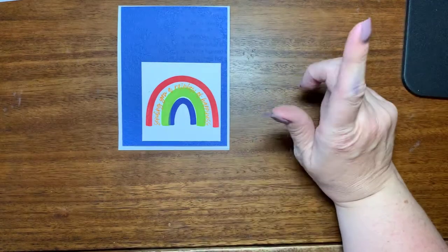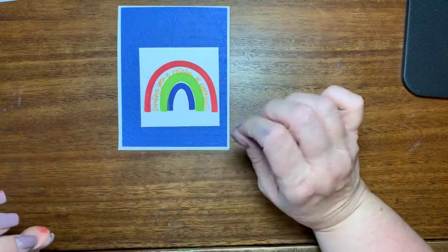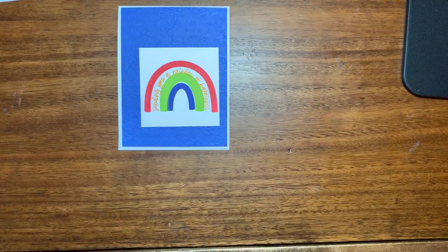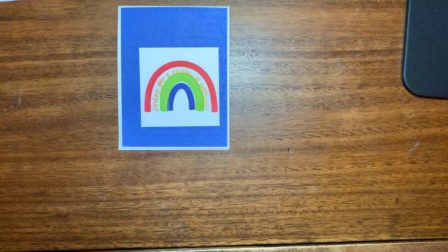Okay, now I think what I want to do is capitalize on one of these new in colors, not Orchid Oasis. So let's use another color. And let's take our die cuts, our rainbow die cuts. Where'd they run off to? Hello.